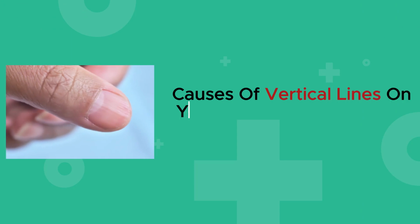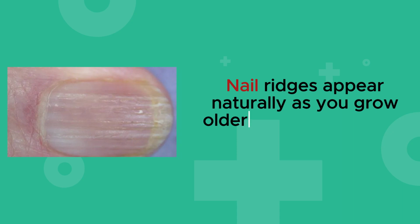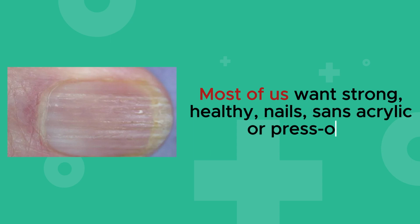Causes of vertical lines on your nails and what to do about it. Nail ridges appear naturally as you grow older, but you can make them less noticeable. Most of us want strong, healthy nails, sans acrylic or press-ons.